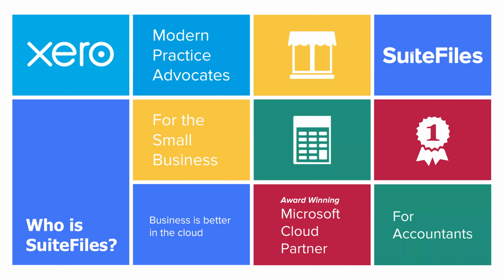And then there's the whole integration piece that we've got with Xero that came actually after the Modern Practice initiative. When we first built SuiteFiles, we weren't really building to integrate with Xero. We were just building a file management system that accountants and in fact any other small to medium business could use. And then a year or two later, we built integration in particular to the Xero practice management solution, and that's really given us quite a strong niche in the accounting industry as a result.